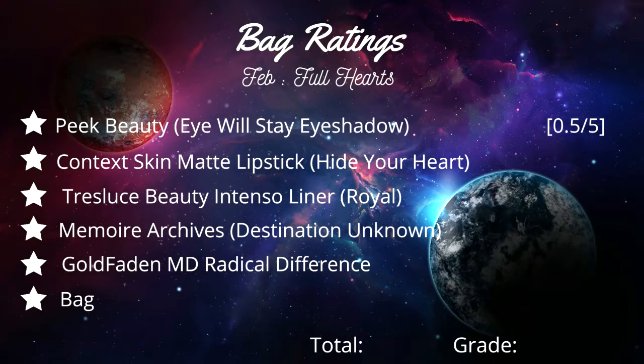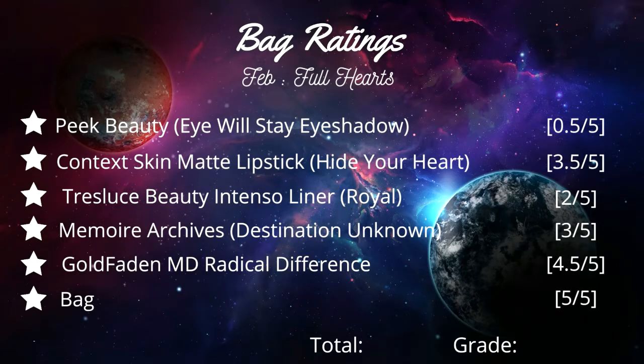So yeah, that was basically it for this bag. I really liked it. Let's go through the halfway point rating right now. Everything's okay. The name of this bag was Power Moves. That was the theme for March.